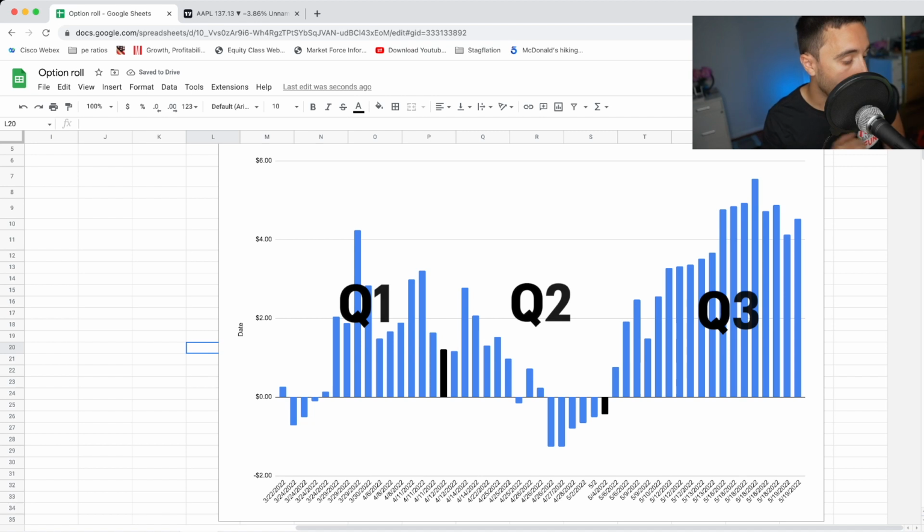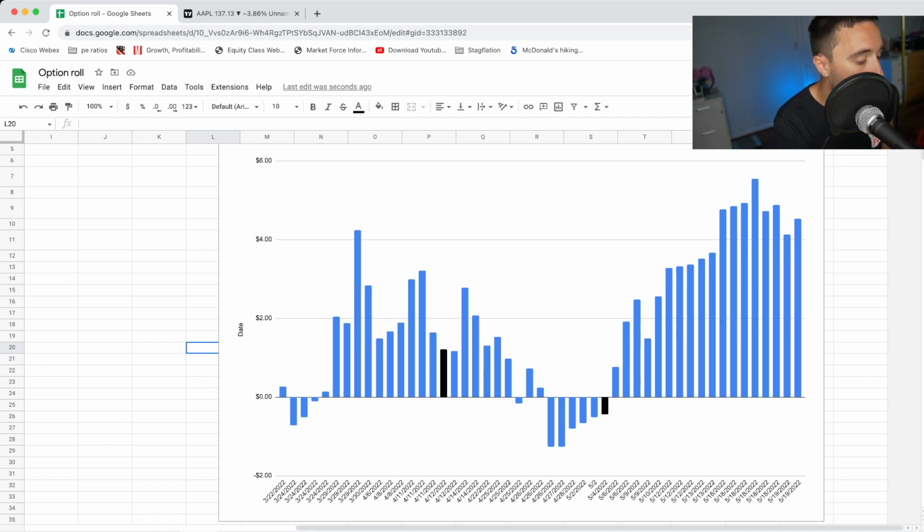So moving on to quarter 3, this was actually one of our best quarters right here. So it starts right at this black line, and we can see at one point we were up to almost $600 in profit. We hit $550 for our max gain during this quarter.